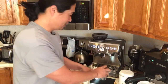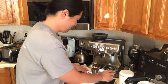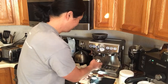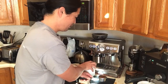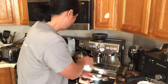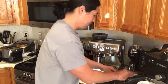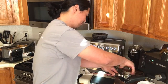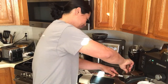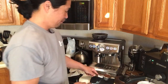I'm just going to tap it. Let me put it away for a second. Okay, let me distribute this. This is a bottomless portafilter, so I have no place to fit, so I have to use my tamping station here. Just going to distribute, and I'm going to tamp. Here we go. That person says, is it chocolate sweet or sugary sweet?